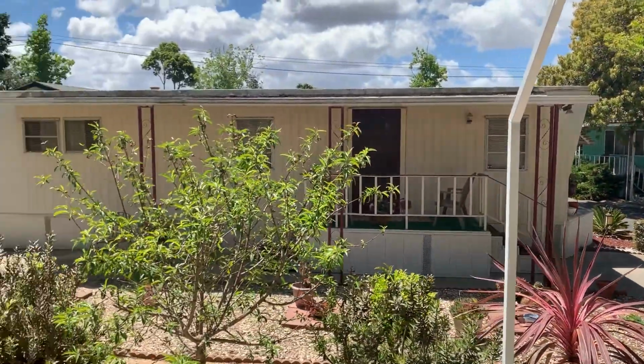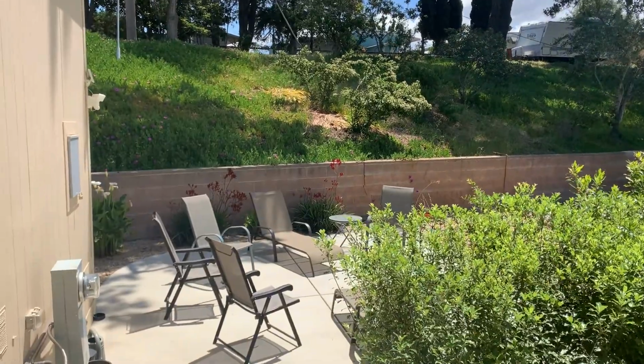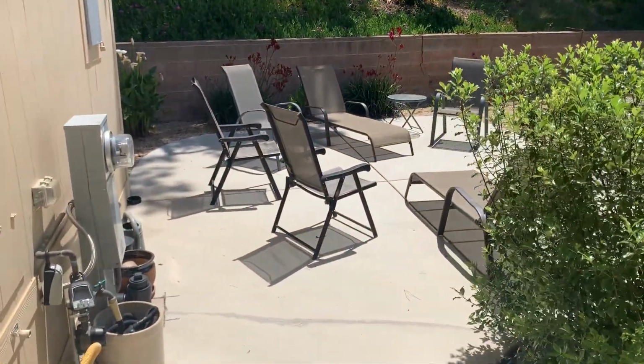As you go out the back door, you have a covered carport area that will fit 2 cars. You have lush landscaping and a private patio.